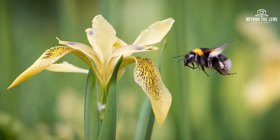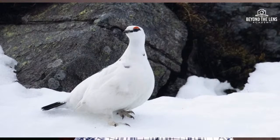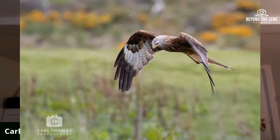like this little bee buzzing, or this gannet hovering above the cliffs. We're up in the Scotland workshop. This is a challenge. We've got a white bird on white snow. And then of course, this is what I'm well known for. So a nice sharp little picture of lovely Wilfred there. And then these sort of things.